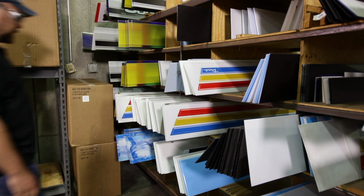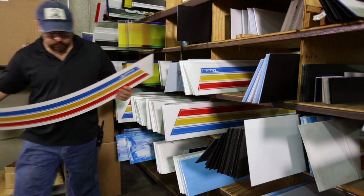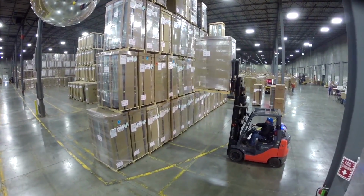The replacement parts operation and parts superstore are now consolidated. The repurpose of existing facilities reduces the need for new construction.